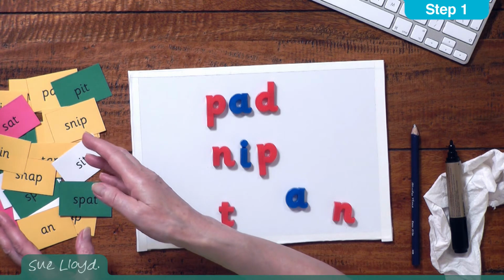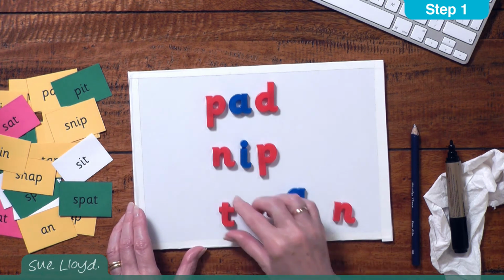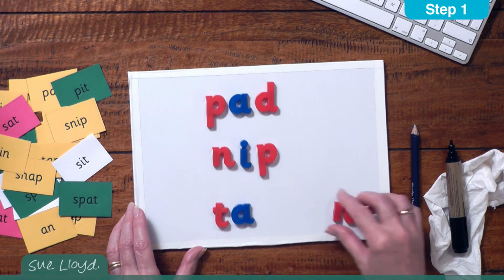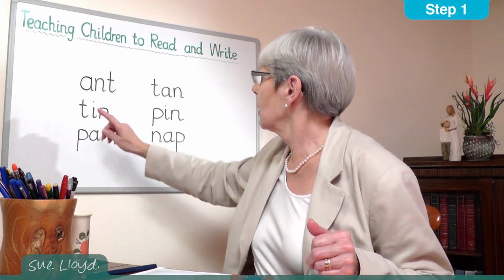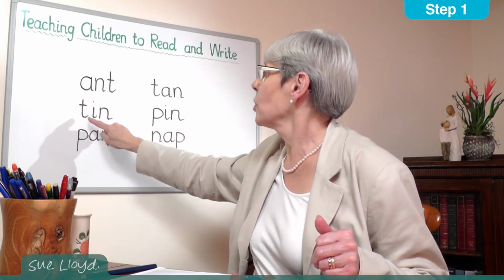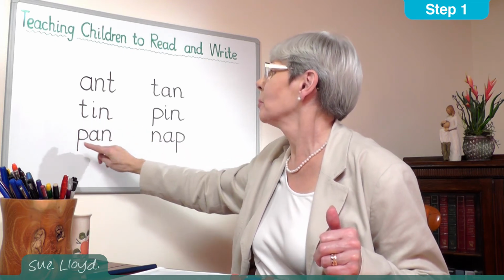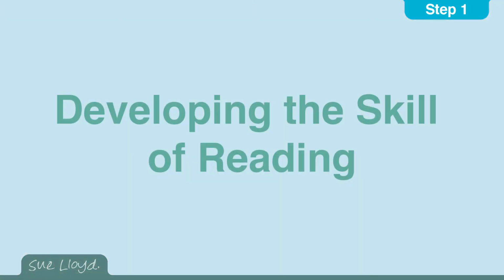Once again, more words are available for blending practice, whether they are on cards or made with plastic letters. So if you're making the word tan, t, a, n. Or on the board in the classroom so that the children can say the sounds and blend the words. Such as ant, ant, t, i, n, tin, p, a, n, pan, and so on.